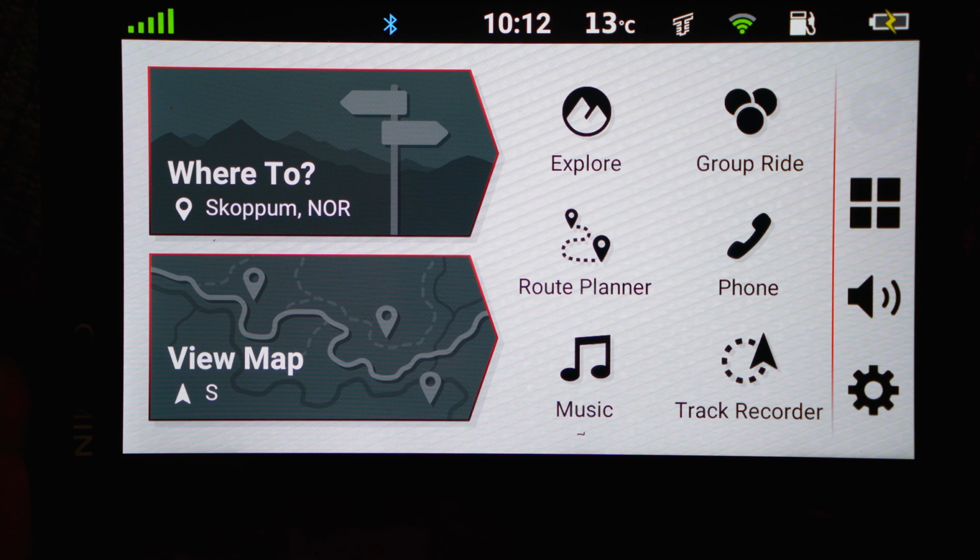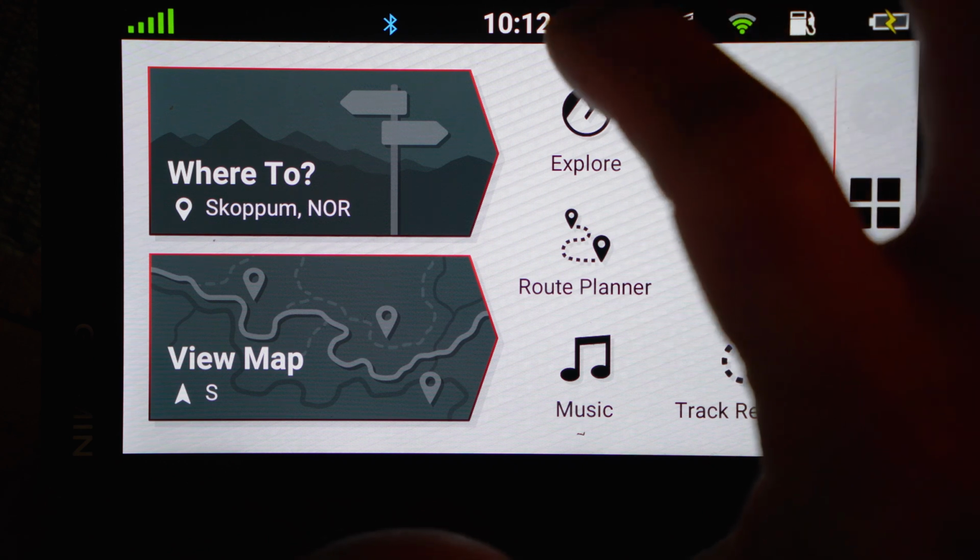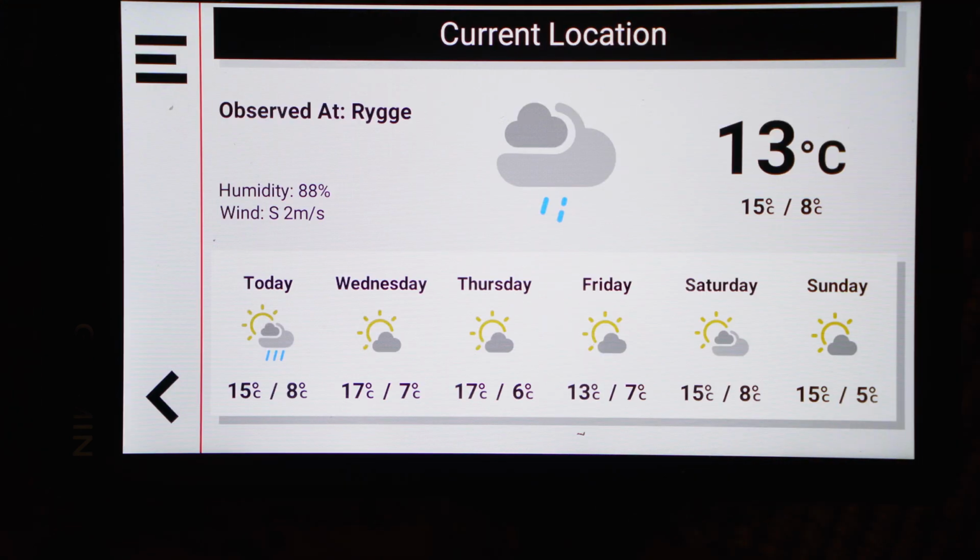The GPS is on and ready to go, and keep in mind that you have to have the Tread app going on your mobile phone. That's important, otherwise a lot of functions won't work. For instance, if I want to check the weather, and this is something I'm going to do when I go to Iceland, it's going to be very helpful. So I just click on the temperature up here, and it shows the current location, wherever Garmin chose to pick the weather from, which is a nearby location.